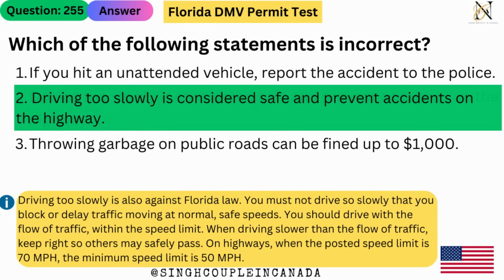Driving too slowly is also against Florida law. You must not drive so slowly that you block or delay traffic moving at normal, safe speeds. You should drive with the flow of traffic, within the speed limit. When driving slower than the flow of traffic, keep right so others may safely pass. On highways, when the posted speed limit is 70 miles per hour, the minimum speed limit is 50 miles per hour.